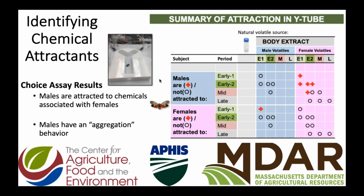And the other interesting result is that males have an aggregation behavior, but it doesn't seem to be associated with a chemical. So it might be more of a visual cue. We're at UMass, the students are back, so it's kind of like a frat party, I guess. There's some type of critical mass. You see enough people at the party and you say, okay, that's where I'm going. So the males are doing that, and then the females conceivably are going to check out to see if there are suitable mates at the aggregation.